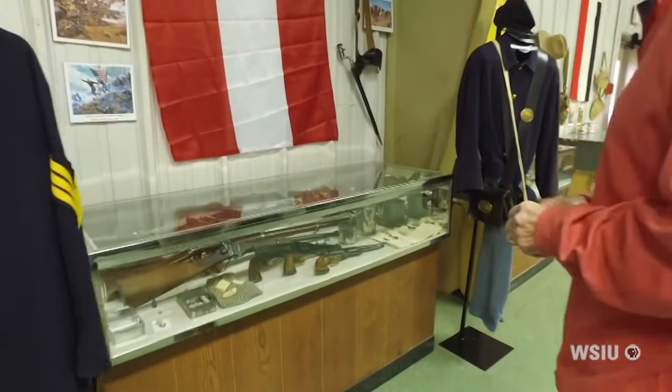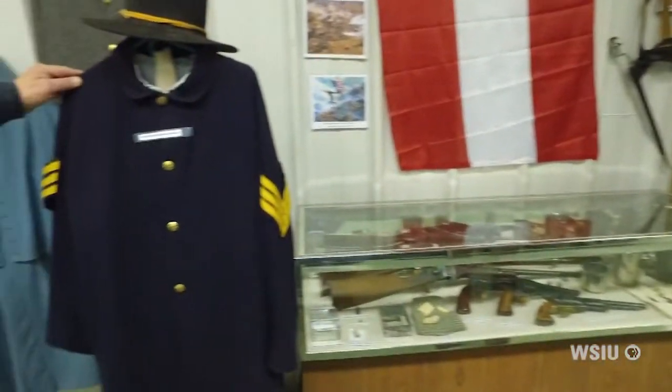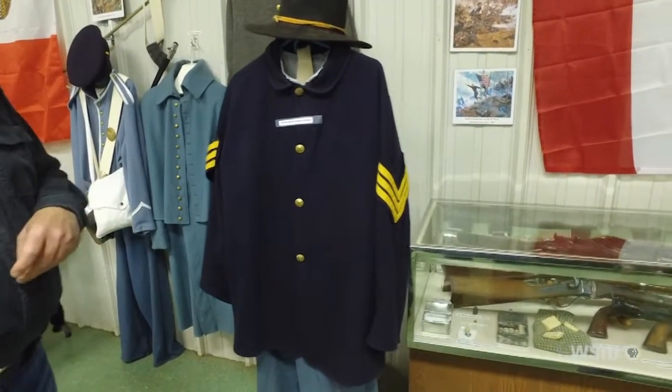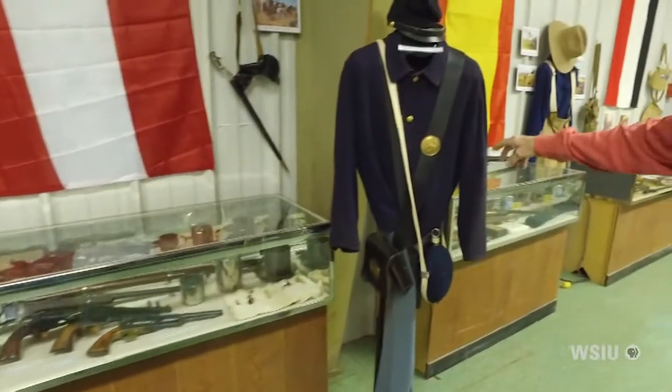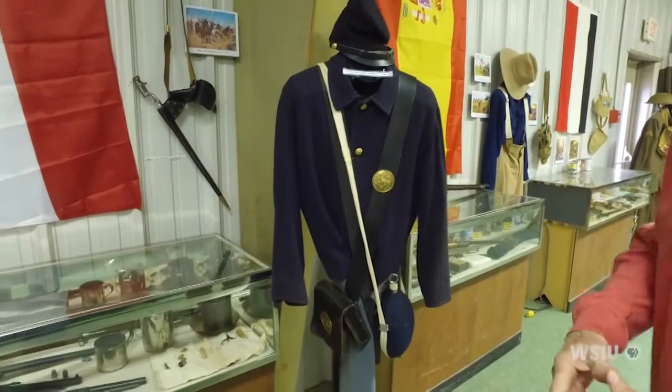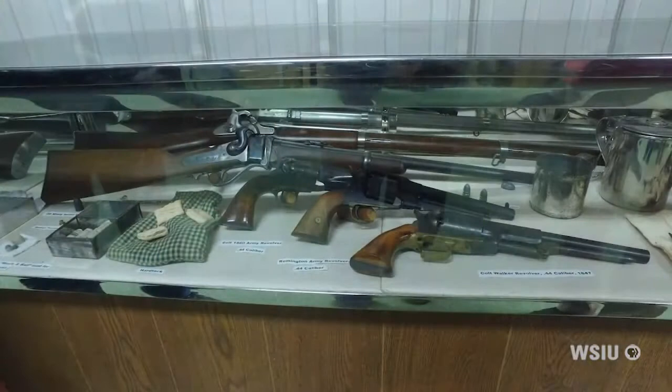Civil War, of course, this is the cavalry uniform, and we have the infantry over here. This is the infantry here. That's the infantry, yeah. And some of the weaponry. This has changed now. This has changed a lot. Oh yes, absolutely. The technology's gotten a lot better.